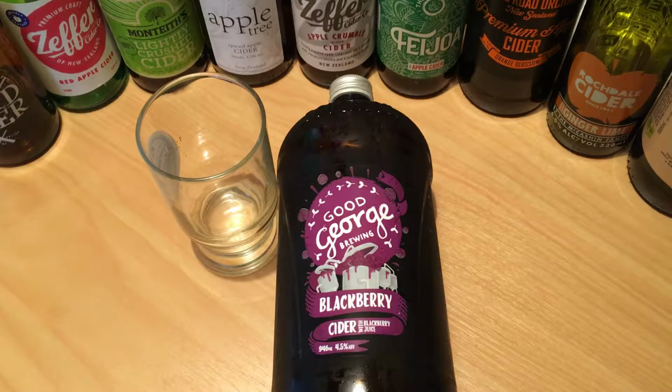Today we're having a look at the Good George Brewing Blackberry Cider. So that's an apple cider with blackberry juice in it. It's a seasonal release for summer 2018, but here in currently autumn 2018 still available and still drinking well.